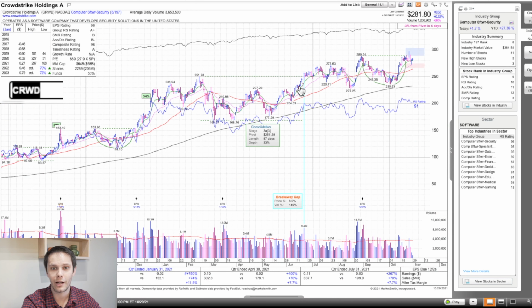Next, we have CrowdStrike, CRWD. It's got a A+ group strength rating, computer software and security, which is the 8th strongest group out of 197 right now. Within that group, it's 10th strongest on a relative strength basis, has a relative strength rating of 91 itself, and third strongest stock on a composite basis.